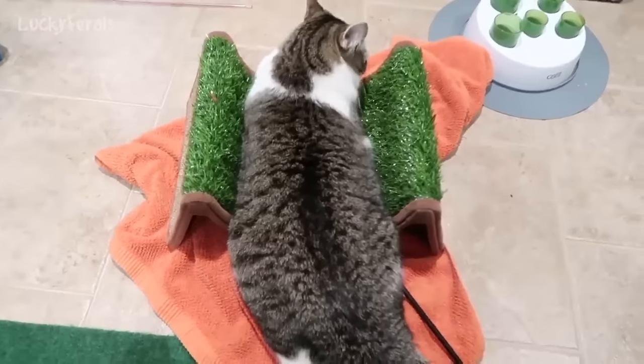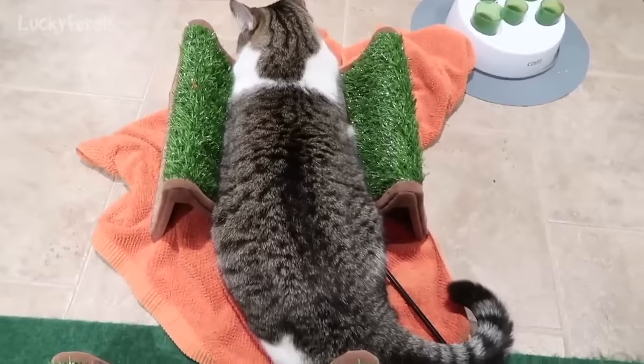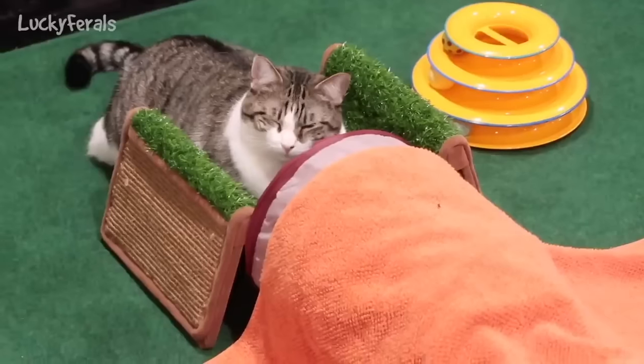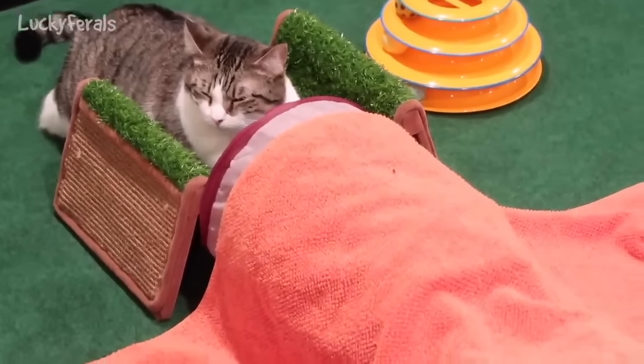So I moved the scratch and roll over off of the green rug so I could vacuum the green rug. And this is what Stella does. She'll lay on it wherever I put it. And they love that orange towel. Okay, I'm still vacuuming. And I moved the scratch and roll back onto their rug. And I found their tunnel. They have this tunnel that they like to play with.